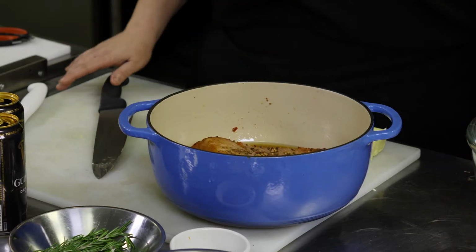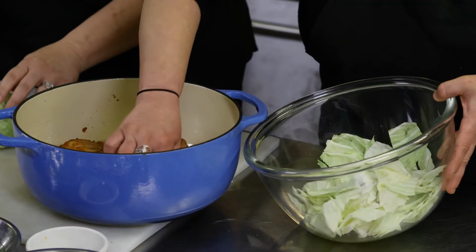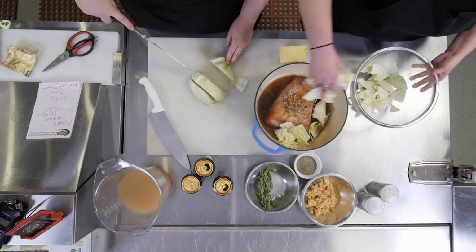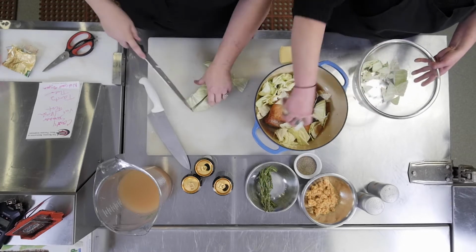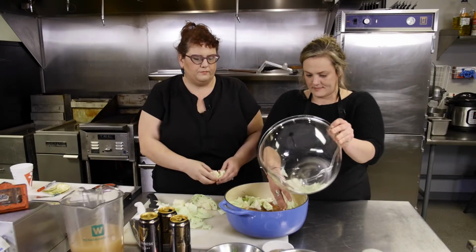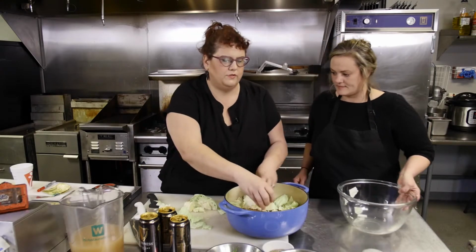You're going to add your chopped cabbage around it, down into the broth that it's made. When you're cutting your cabbage, you want to think of cubes. So I usually half my head of cabbage, and then I go this way and then this way. Not too big, not too little. And just place that cabbage all around your roast.